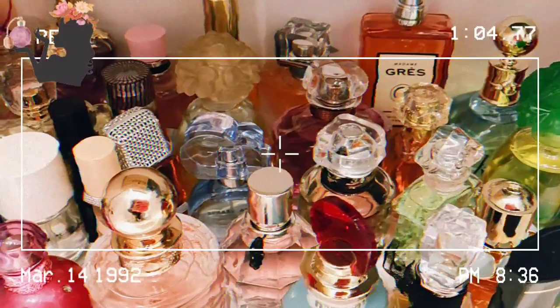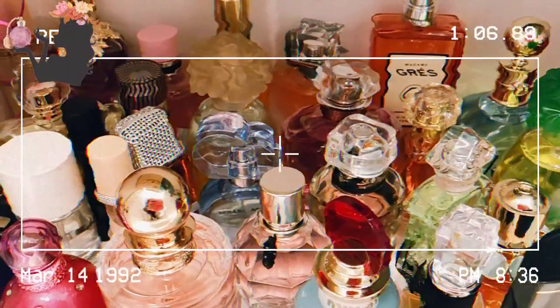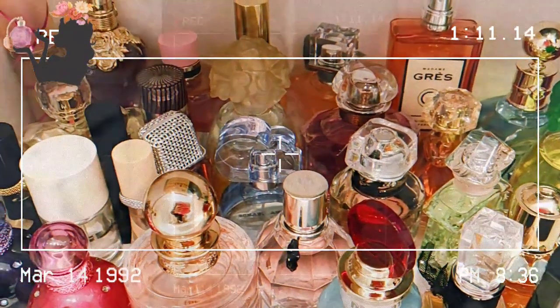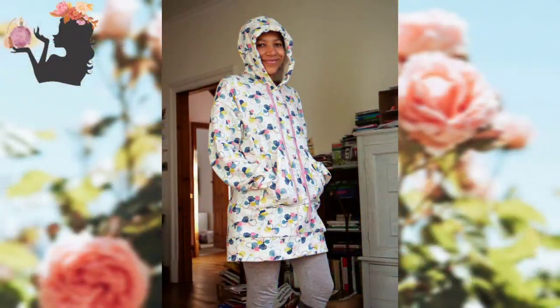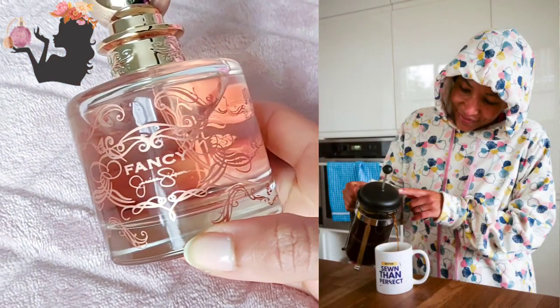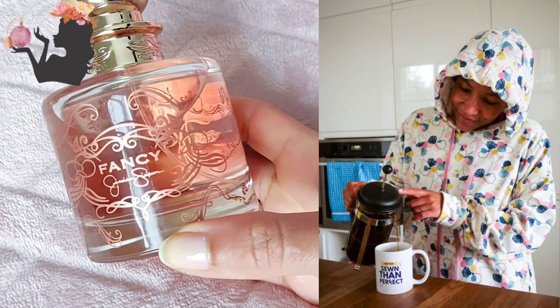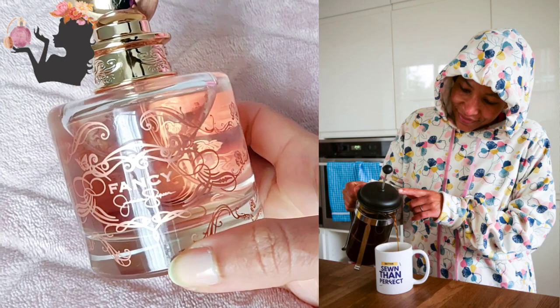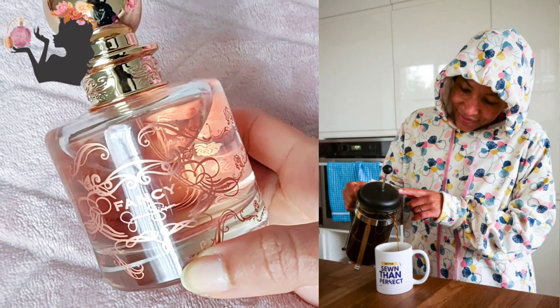So I'm going to start off with a chilling out, cozy Netflix at home kind of outfit. And this is a really oversized, comfortable sweater hoodie that I made for myself using some lovely, really florally fabric, because I do love florals and I wanted something nice and thick and cozy to wear in winter. And the perfume that I like to wear with this is Fancy.